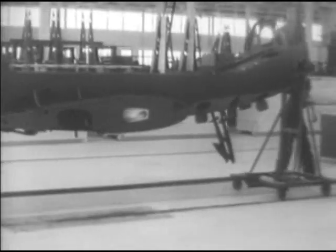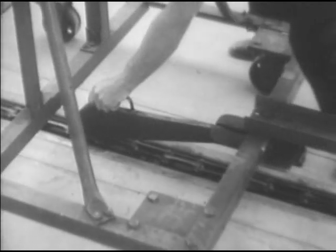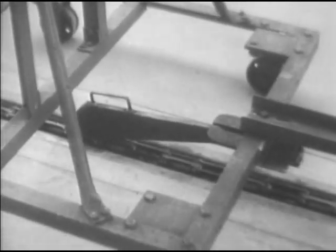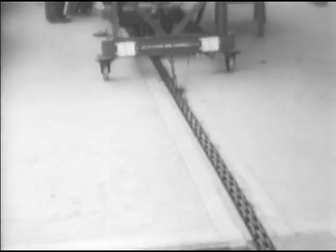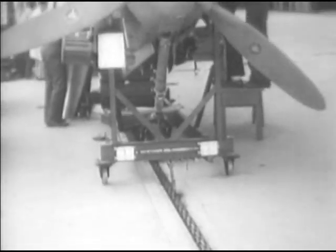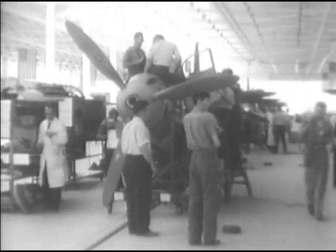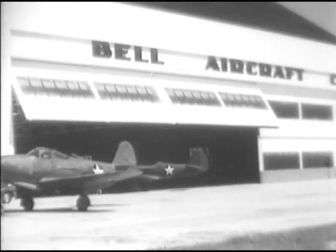Company's new million-dollar assembly plant at Niagara Falls is one of the first to use a conveyor system inaugurated by the American automobile industry. Six of these ingenious belts, which move along at the rate of an inch every 3 minutes, will be in operation soon. They will step up production of speedy Aero Cobras for the Army Air Corps. And here's the first Aero Cobra to roll off the new assembly line, all ready to fly and how.